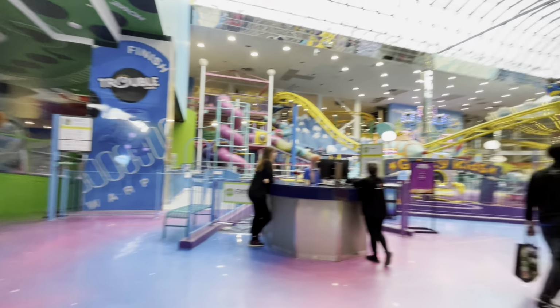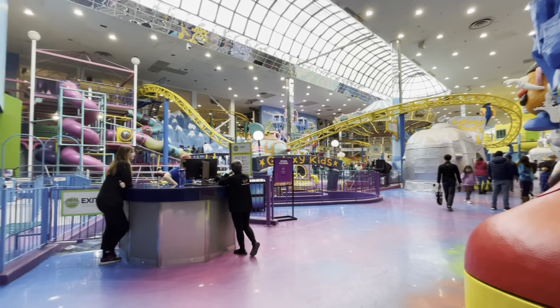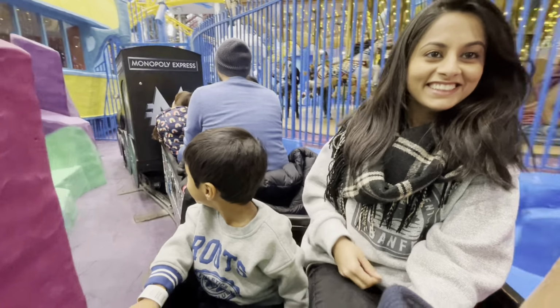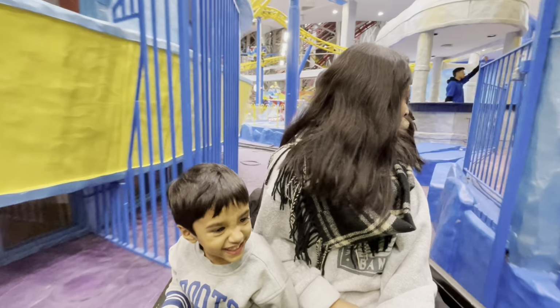We finally reached Galaxyland. It was good. It was our first time there. Shulin had so much fun. We started with this train ride and Shulin was so excited to sit on this train.